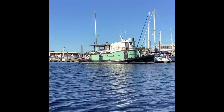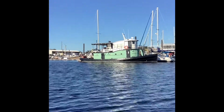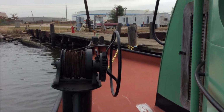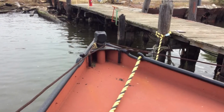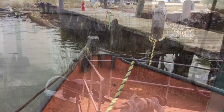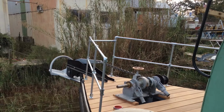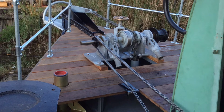She has an overall length of 59 feet, a waterline length of 50 feet, a max beam of 17 feet, and she draws about 4.5 to 5 feet of water depending on the fuel load. Her max fuel load is 2,500 gallons, and she is currently sitting at about 1,200 gallons. The height from the waterline to the top of the mast is a little under 25 feet.